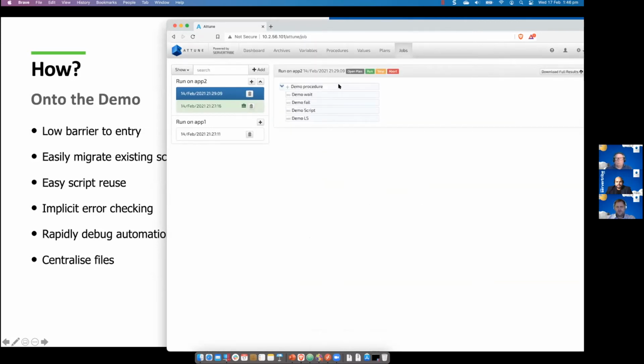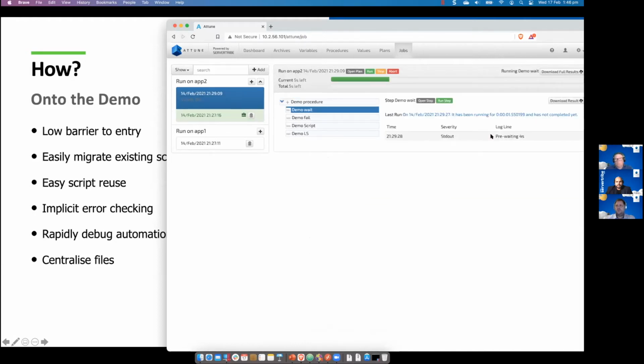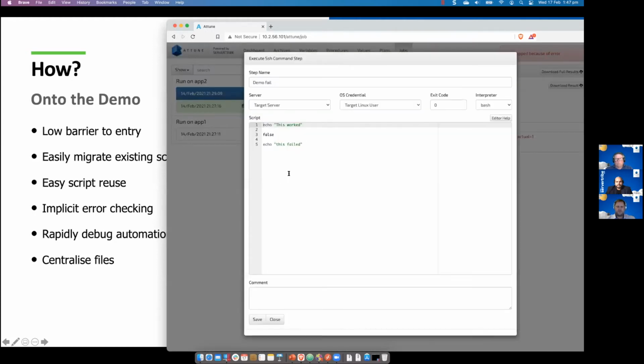We've created a new job. Now let's run it from the top. Pre-rating 4 seconds. Because Attune's running this the second time, it knew how long it took, and you can make the progress bars work. So this step failed, but like I said, we can rapidly debug this automation. Imagine if we were 2 hours into that 3.5-hour procedure that I was talking about and it failed. We can fix this and we can carry on.